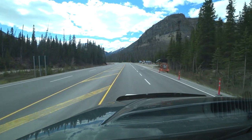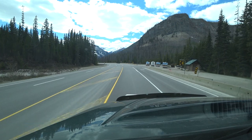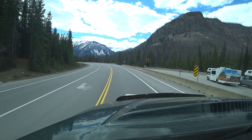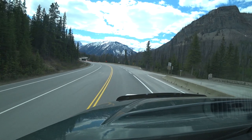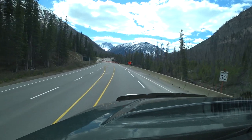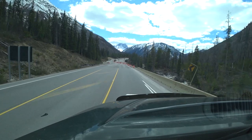That sign's messed up. I'm doing 30. I think I should have over 30 when I hit that. I bet you that sign's in miles. Someone screwed up because I was going still over 30 when I went past that sign.